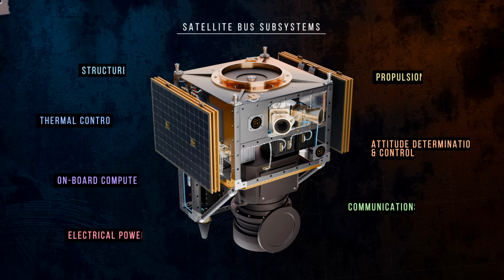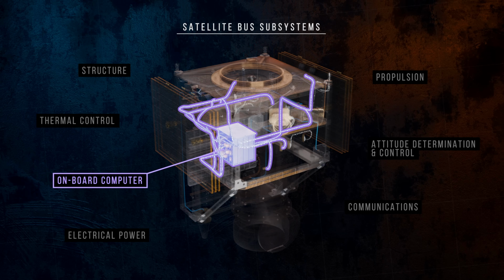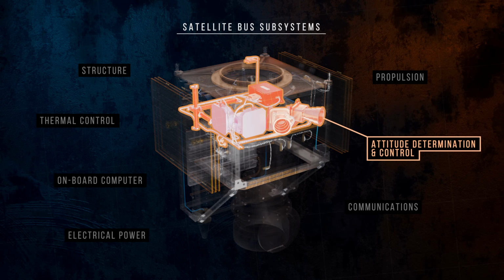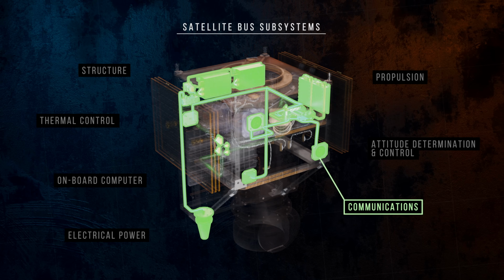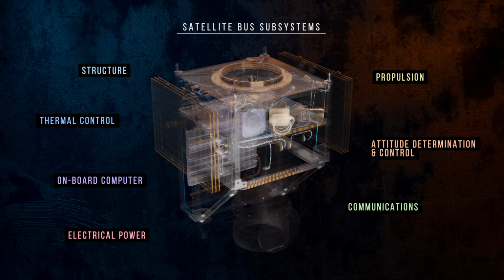Regardless of the size of the satellite, the bus will usually have the same 7 fundamental subsystems: the mechanical structure, the onboard computer, the electrical power system, the attitude determination and control system, the propulsion system, the communication system, and the thermal control system. Let's start with the mechanical structure.